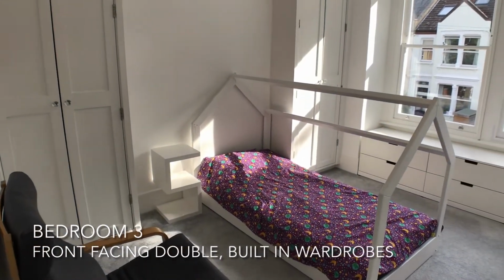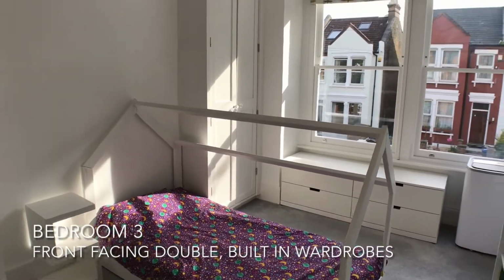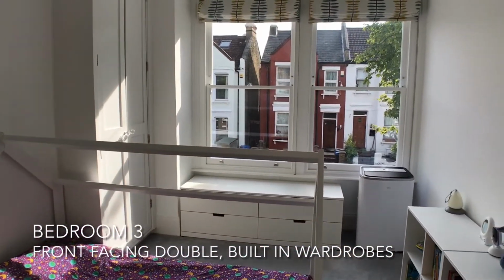The final room on this floor is the third bedroom. A front-facing double with large windows and built-in double wardrobes.